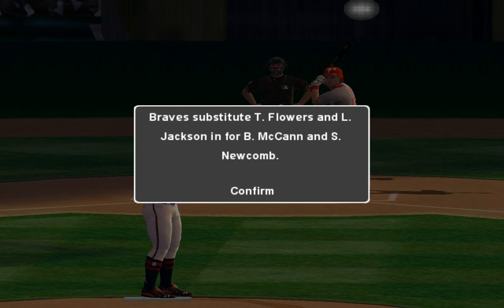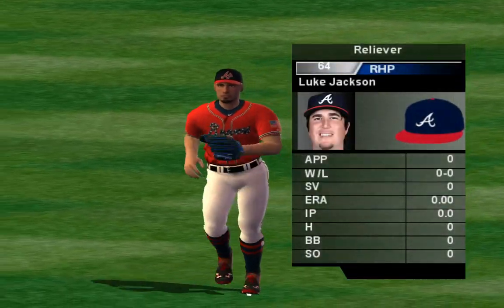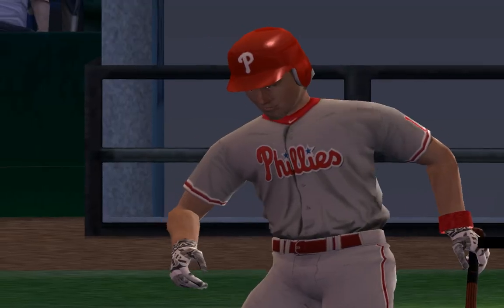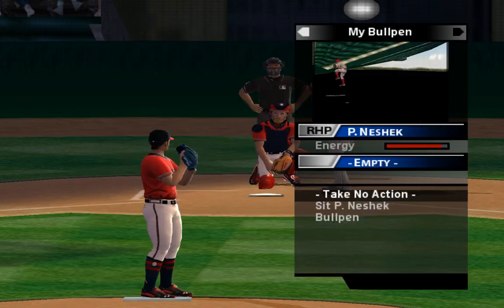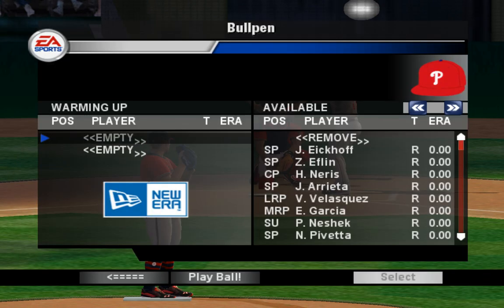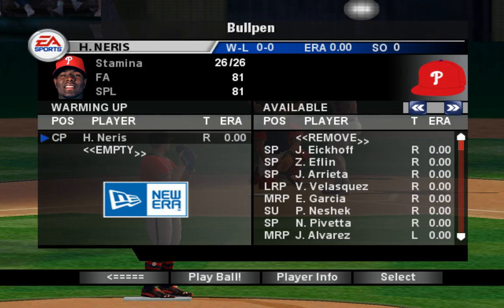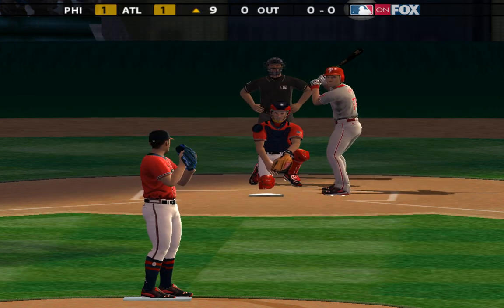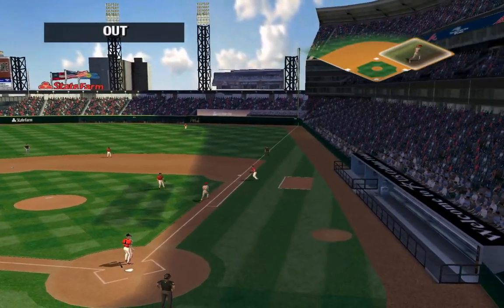Looks like they'll make a double switch. Flowers will come off the bench to bat in the pitcher's spot while the pitcher will bat seventh. Kite, this is a battle of nerves right now. Here's the pitch, hit towards first base. They make the play at first.